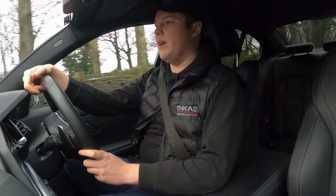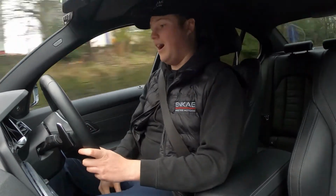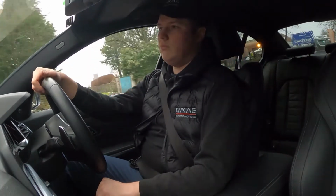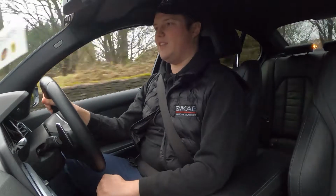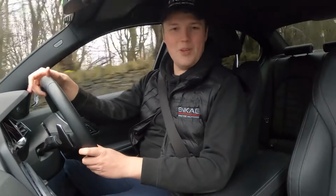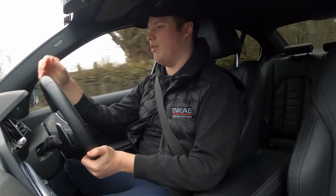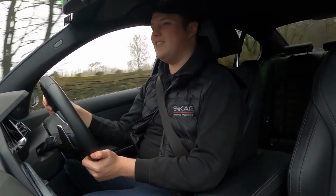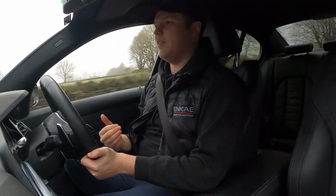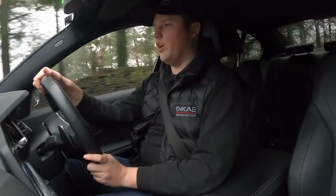Well, I've been driving the BMW 320D now for quite a while, and I absolutely love it. I think it's a great car. There's a few little niggles with it, but overall I think it's a fantastic car that puts the 320D back where it belongs, on that BMW pedestal. The M Sport Edition just adds to the character of it, and it's got the performance factor that you wouldn't really expect it to have, but then at the same time you would expect it to have. I think everything around it works seamlessly.